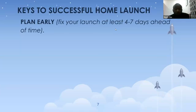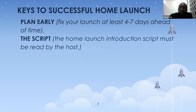Minimum of what? 4 to 7 days. I'm going to tell you why. The next thing for you to have a successful home lunch: your downline, or you who is organizing the home lunch, must use the script, the home lunch introduction script. You must read the script. That one is a law. Are you hearing me? That one is mandatory. These days you can't do a home lunch without that script. I'm going to show you the script.